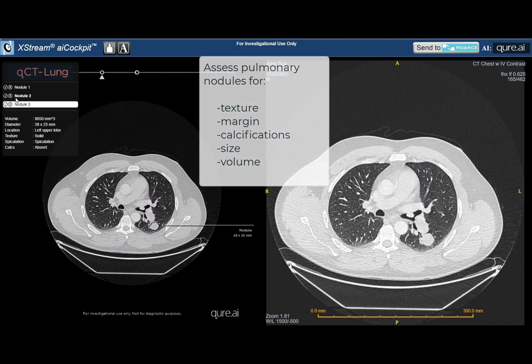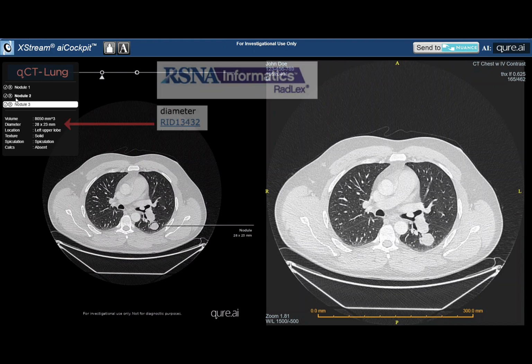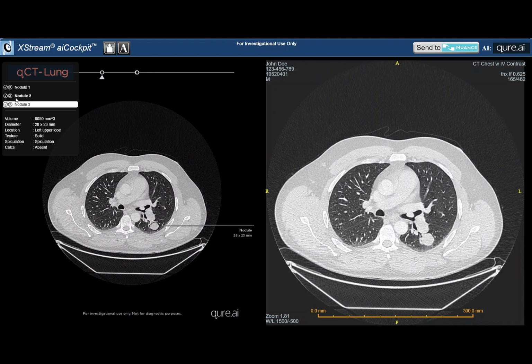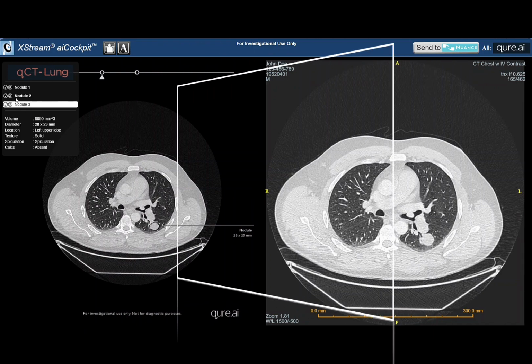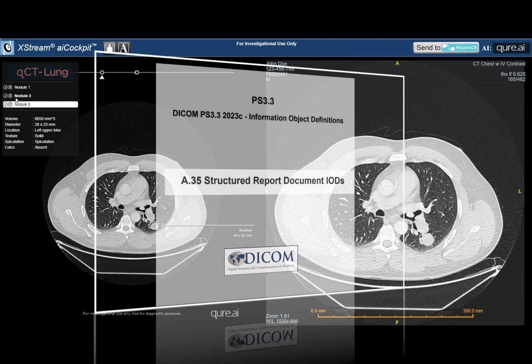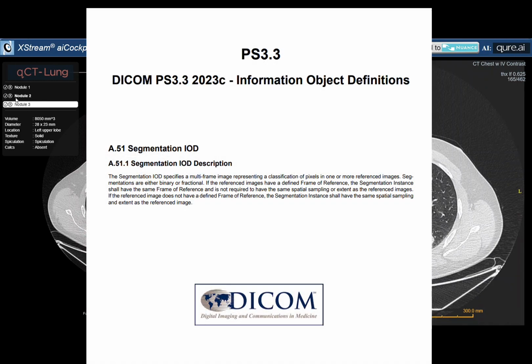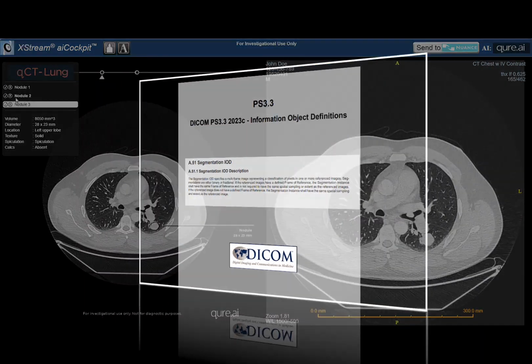and volume. The AI results that you see here are actually coded behind the scenes using a code system called the Radiology Lexicon, or RadLex, developed by the RSNA. This allows for all of the systems involved in the radiology workflow to understand exactly what each piece of information is. The systems you see here support the IHE AI results, DICOM structured reporting, and segmentation objects to be able to exchange the AI results with other systems.